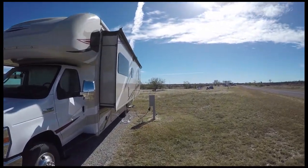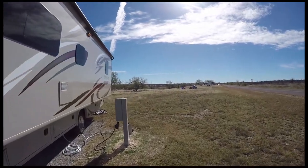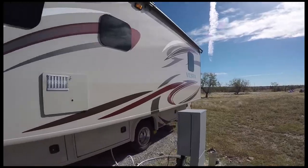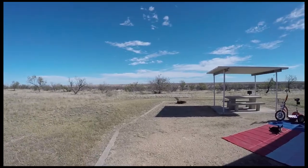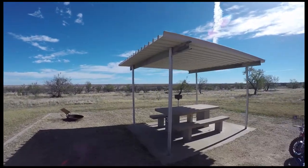They've just recently remodeled the facility, the connections here. As you can see, we got a brand new power box, and it is 30 and 50 amp, water, no sewer. That's all right. They've got a dump station. They've got a fire ring, a barbecue grill, covered concrete table.